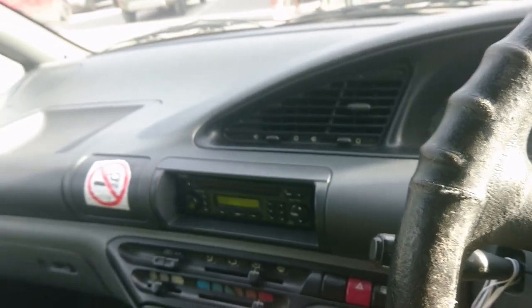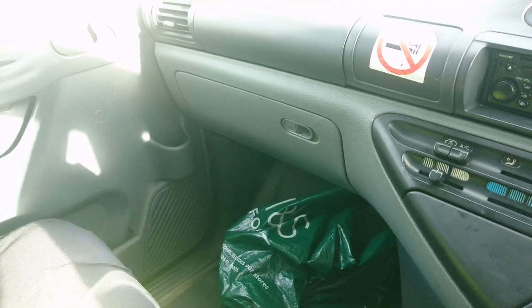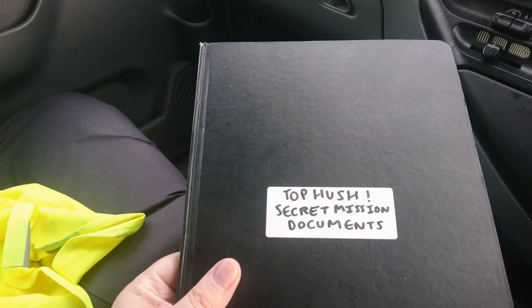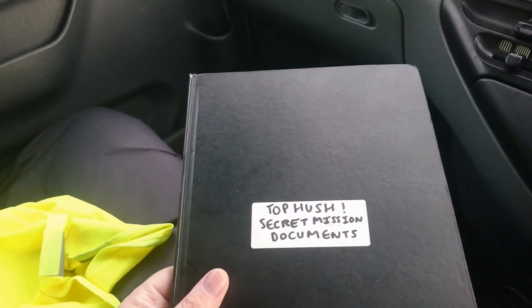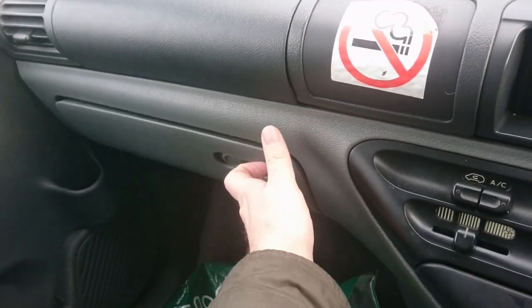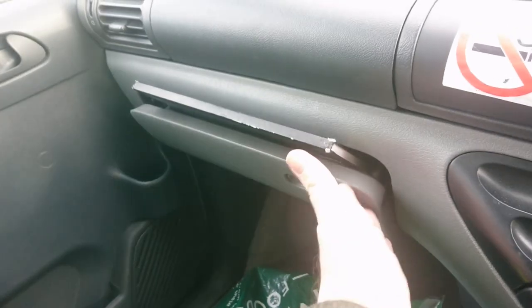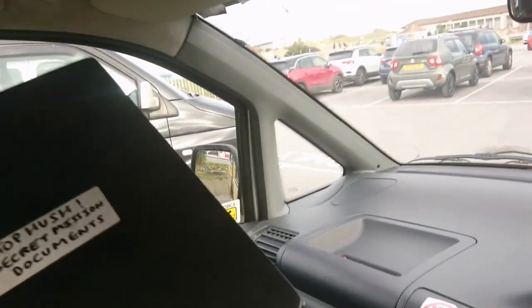Yes, I think you better take a pause here though, viewers, and we will see if we can get the documents into the right position. Right, viewers, here are my secret mission documents, and let's see if they fit the glove box. No. Never mind though. We've got this storage area up here. Wow, you could hide all sorts of documents up there.